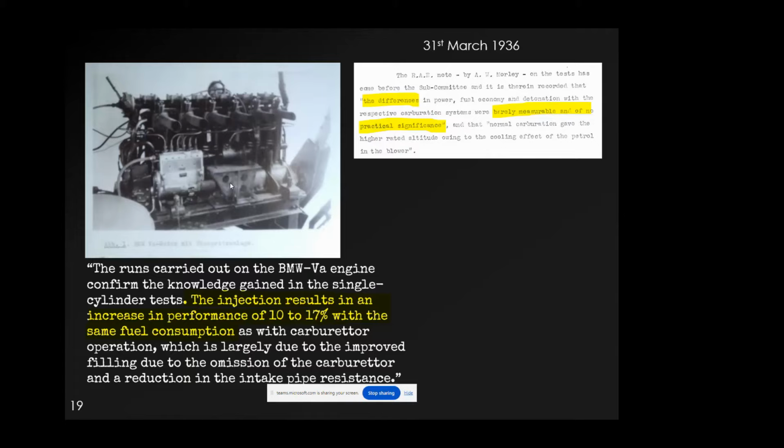Meanwhile, at the same time at the RAE, unfortunately, not everything they did was perfect. And on 31st of March 1936, Dr. Morley wrote this pretty infamous report saying that the differences in power and fuel economy with respect to different carburettor systems are barely measurable and of no practical significance.